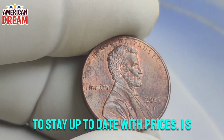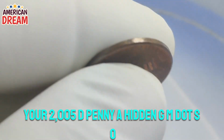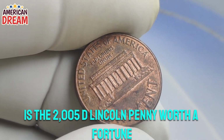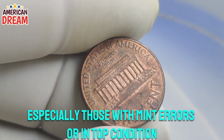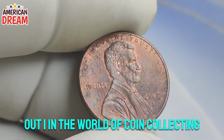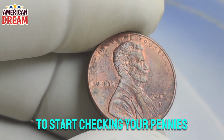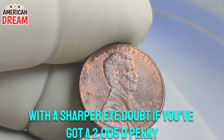Bonus tips for selling or collecting. Always inspect coins under a magnifier. Small details can mean big value. Use gloves when handling uncirculated coins to preserve their grade. Store coins in holders or flips to prevent scratches and environmental damage. If you're serious, get your coin graded by a professional service. This increases buyer trust and boosts resale value. Watch auctions on eBay and Heritage Auctions to stay up to date with prices.